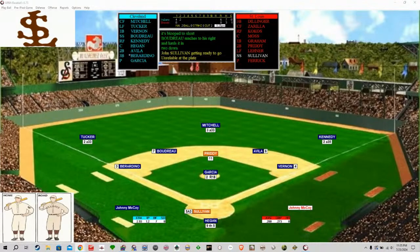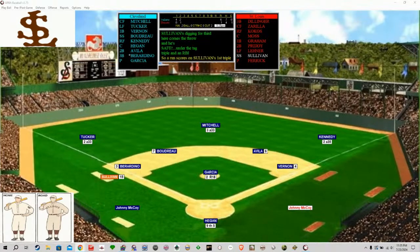Sullivan getting ready to go. Unreliable at the plate. To date, batting 2 for 10. He's walked once. Garcia prepared to work. The pitch. It's deep to center. Over Mitchell's head. Bounces at the base of the wall. Ernie is headed home. He'll score. Left field is chasing down the ball. Sullivan is digging for third. Here comes the throw. And he's safe. Onto the tag. Triple and an RBI. So a run scores on Sullivan's first triple. The Browns are on the board. Score now 6-1.